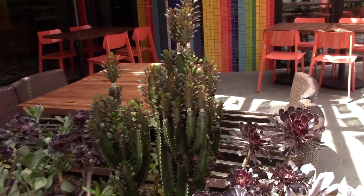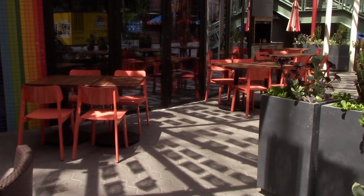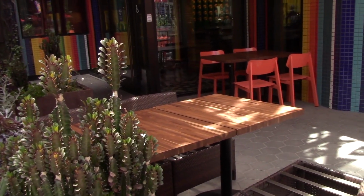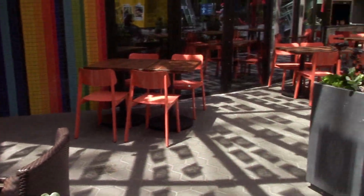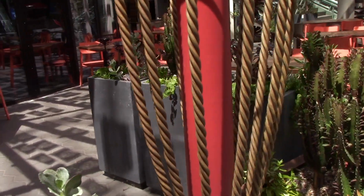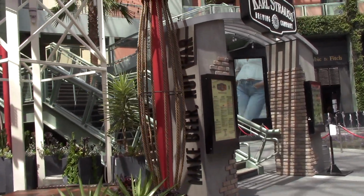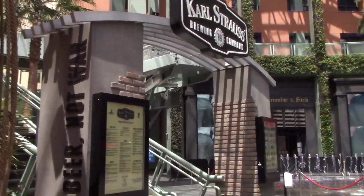Now last time I was here, this whole area was completely cleared of all the tables and stuff, but it does look like they put them back. They're social distancing the tables out here, which I kind of figured they were going to do because obviously a good portion of the restaurant is outside. Carl Strauss, I believe, is still closed. I don't think that's open just yet.